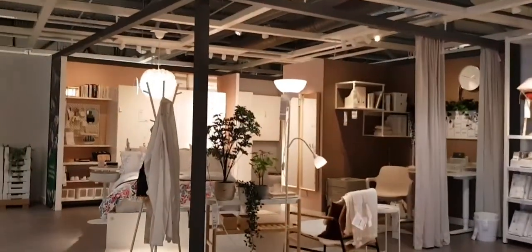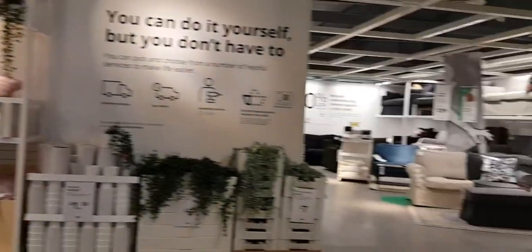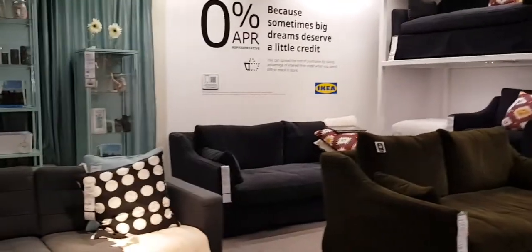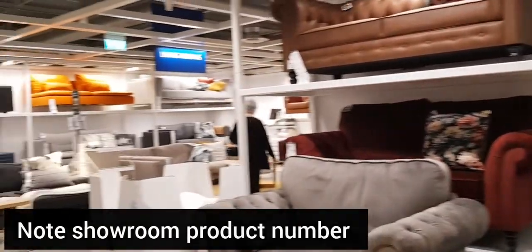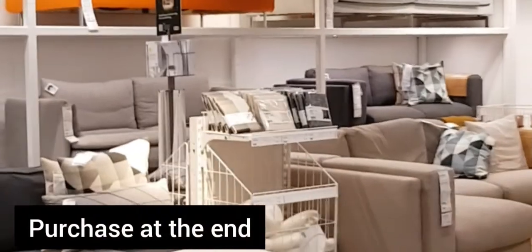get some ideas. When we visit this showroom area, there are lots of items. If you see the bathroom, all the bathroom necessity items are kept. Either you can pick the small items, or you can make a note of all the product numbers and the price details, and you can make a purchase at the end of your tour.